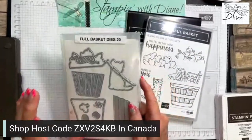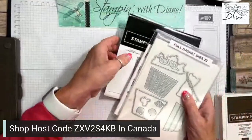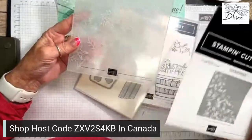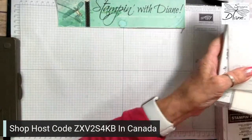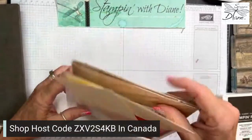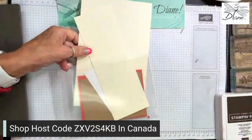And then the other part, like I say, is the harvest with the apples. Another thing that I thought I could add, and I have added, is the leaf fall dies. I'll show you how that all is going to come together. Now, this is a photopolymer stamp set, so I'm going to need my paper piecing mat. All right. Let's just move that out of the way.